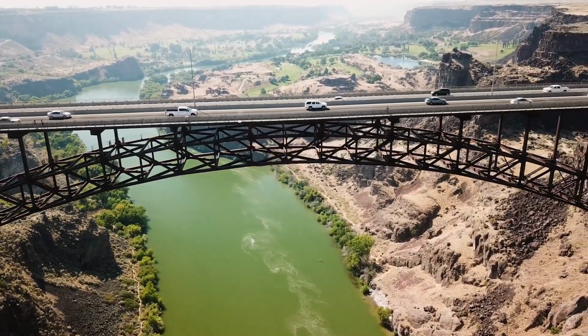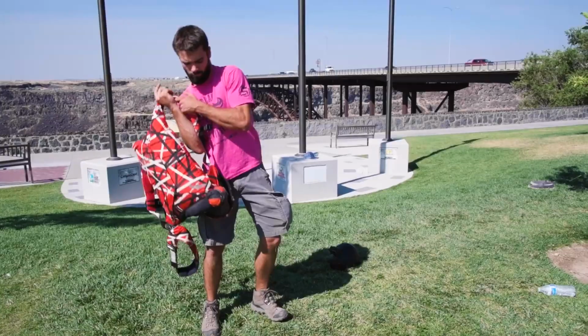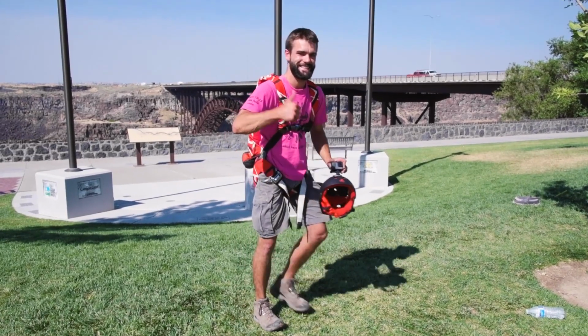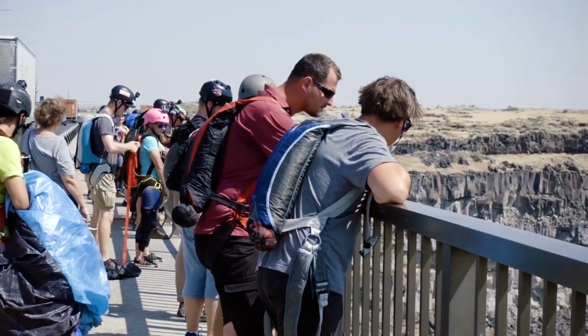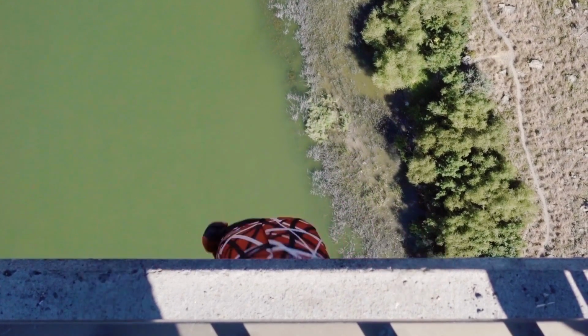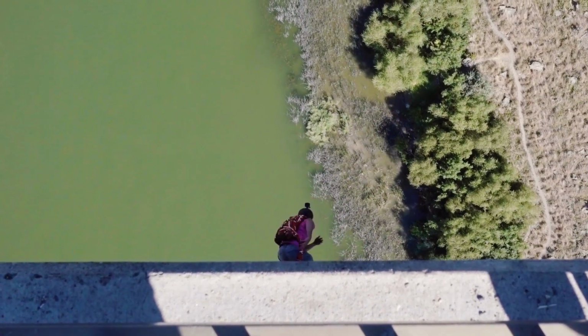So, did you move out to Twin Falls for the bridge? Yep, completely for the bridge. So what makes this bridge special? Obviously, this is kind of like base jumper mecca, right? It's a mecca here because it's open 365 days a year. It's the only legal object that we have. You don't have to do anything. You just go out there and jump.